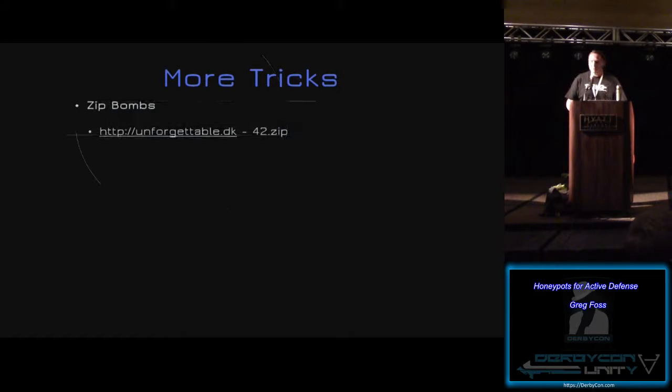So what are some more things you can do to screw with attackers and stuff like that? One of my favorites is just zip bombs. These are so fun. You can plant these somewhere people might be trying to steal stuff. With this zip bomb, if you go to unforgettable.dk, there's this file called 42.zip.